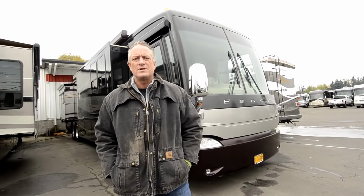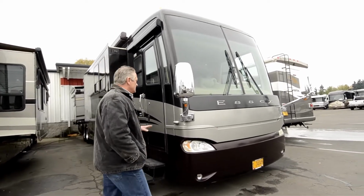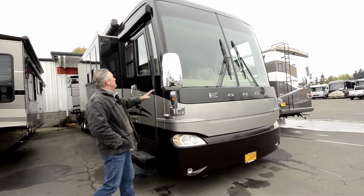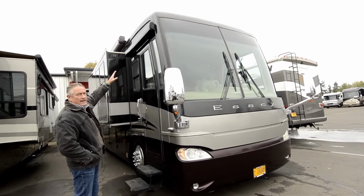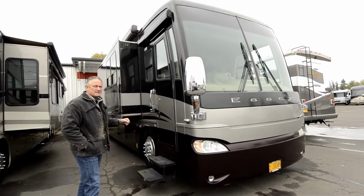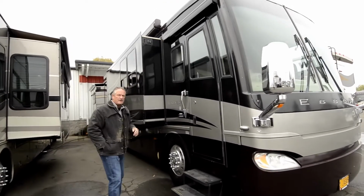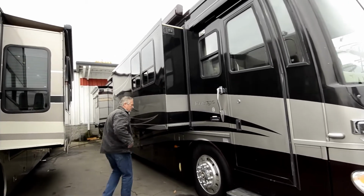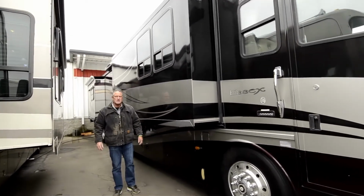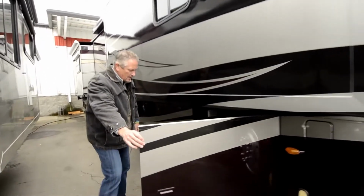Today's coach, 2006 4502 Newmar Essex quad slide. The coach has about 50,000 miles on it. Diamond shield on the front, window awning over the entry door, side cameras on the coach, ISM 500 horse motor, side radiator. I'm going to be kind of brief because it's pretty cold out here today, but I'll go through. You're going to know more about these coaches than I do, so I'm just going to give you a little run through what this coach has.